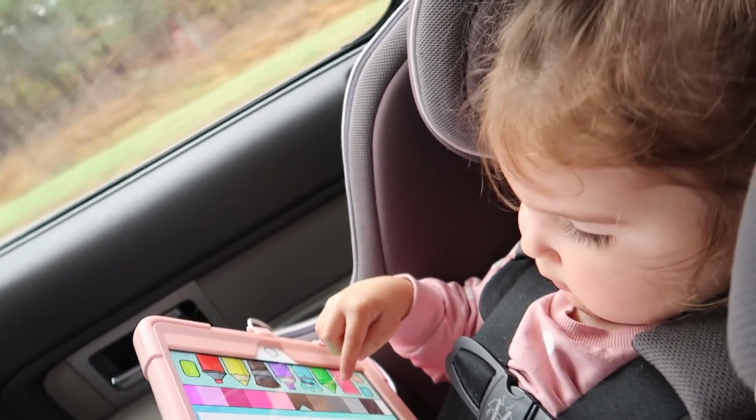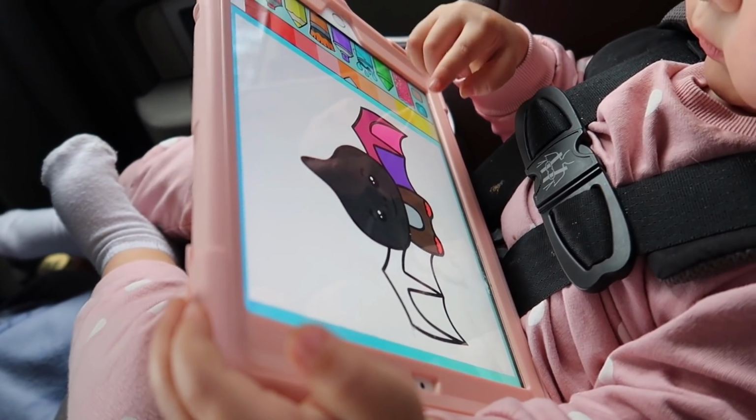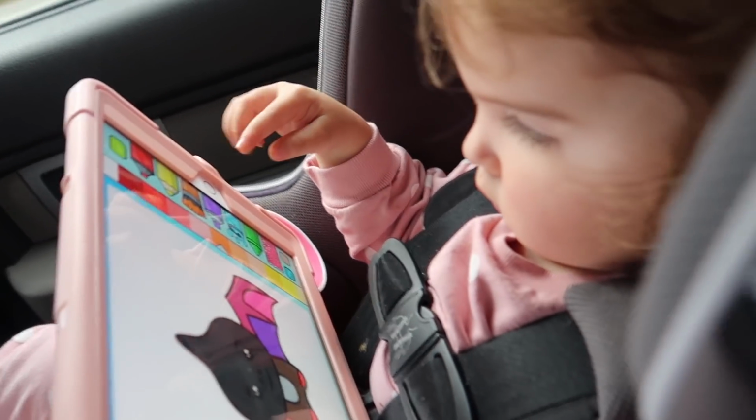What are you doing, Riley? You're painting? So you see, she'll watch shows and she'll watch movies and stuff, but she's also doing activities. So it's not like she's just watching mindless TV.